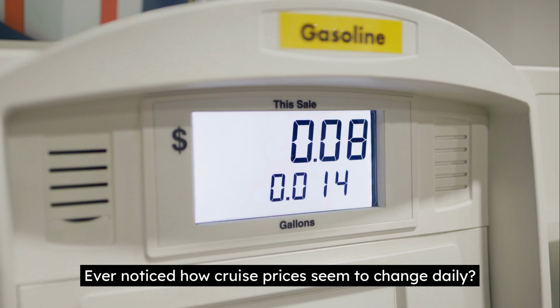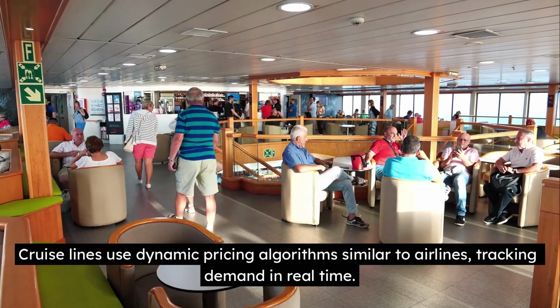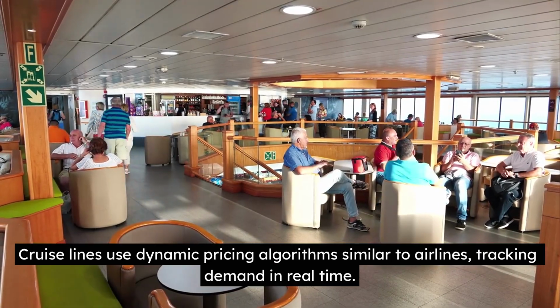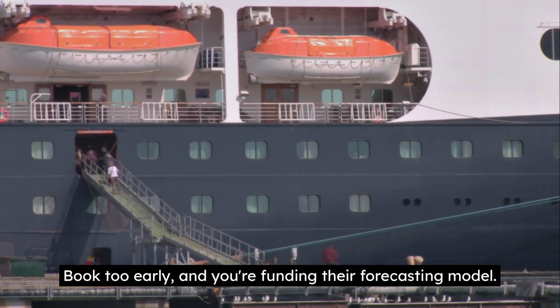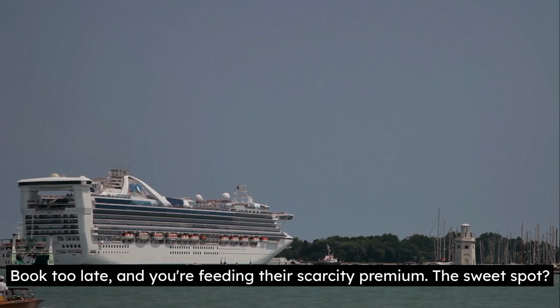Ever noticed how cruise prices seem to change daily? Sometimes by hundreds overnight? That's no glitch. Cruise lines use dynamic pricing algorithms similar to airlines, tracking demand in real time. Book too early and you're funding their forecasting model. Book too late and you're feeding their scarcity premium.